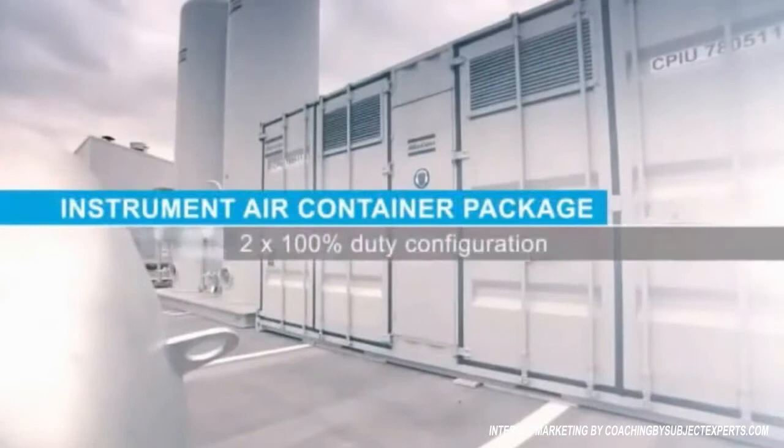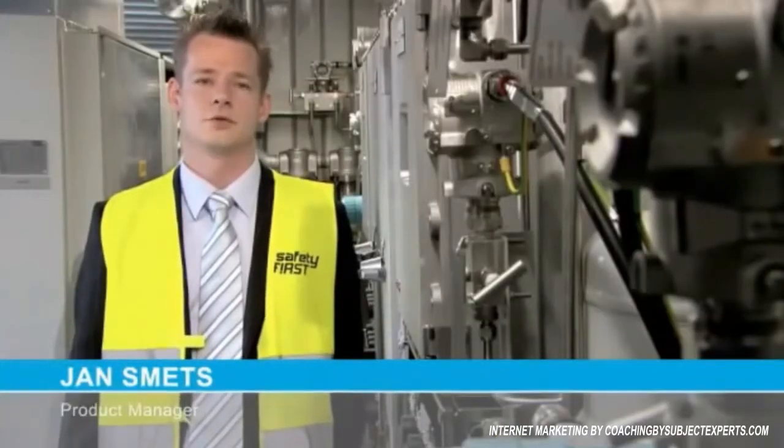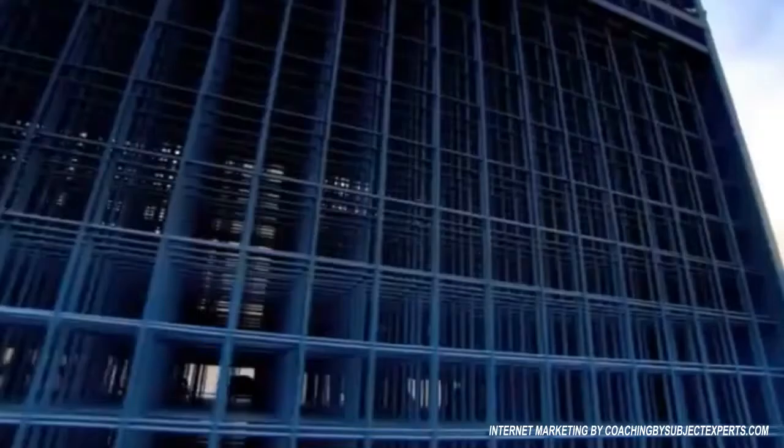This is a 20-foot container package for a Zone 2 classification area, suitable for both offshore and onshore installations. In this particular case, special attention is given to compliance to instrumentation, armored cabling, explosion-proof controls, motor classification, 316L tubing, piping and ventilation.